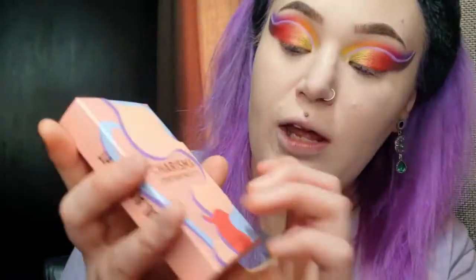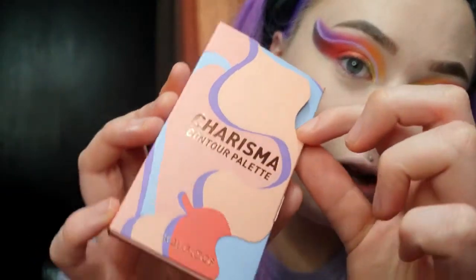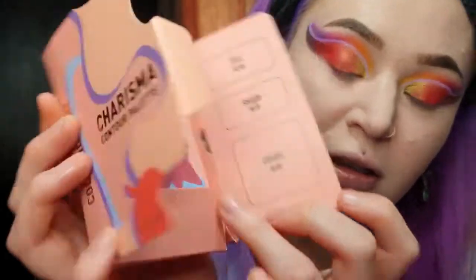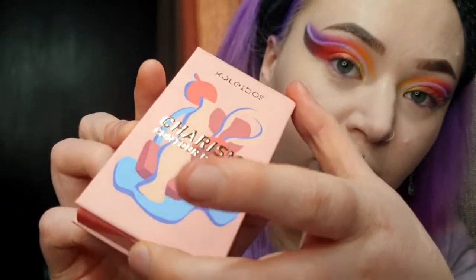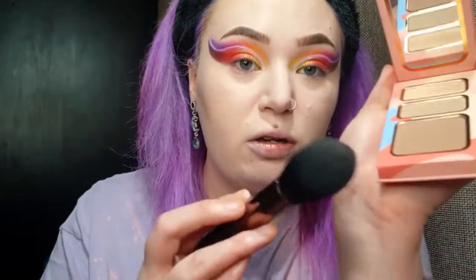I love the packaging of this. Like, I can't even explain it. You open it there and then it's in there, and in the box it tells you what you're meant to do with it and where you're meant to place it. And then when you open it, that's what it looks like. Apply the darkest shade. I'm not going to use loads because I don't know how pigmented this is going to be. And I'm just going to put that where I put my cream product.